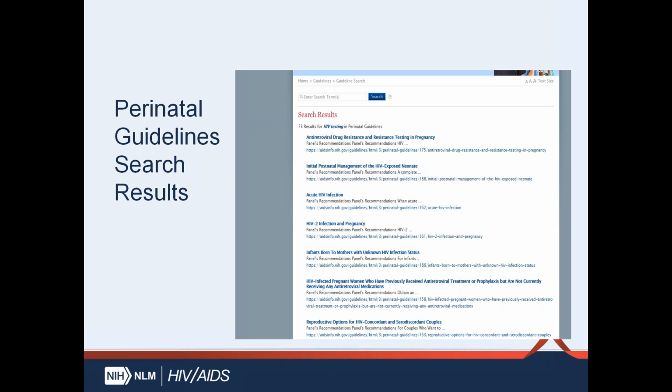As you can see, it'll take you to that specific location, and it also gives you the URL in case you need to cut and paste it into an email or something like that to send out quickly. So you really are going from a massive guideline down to something very specific with just a few quick clicks.